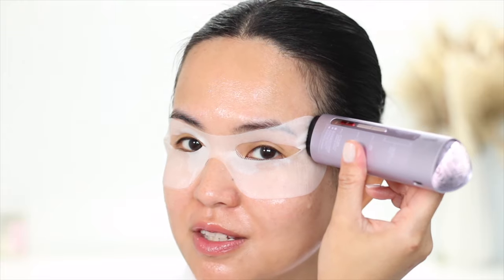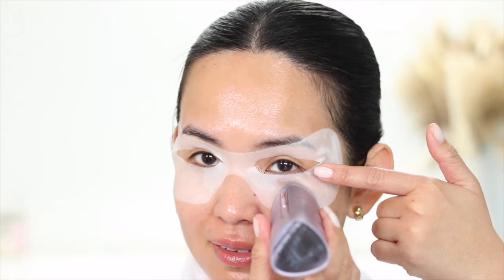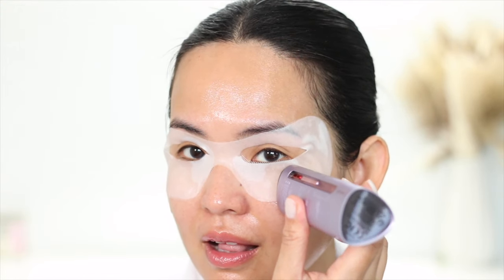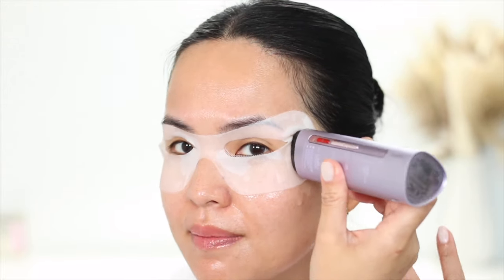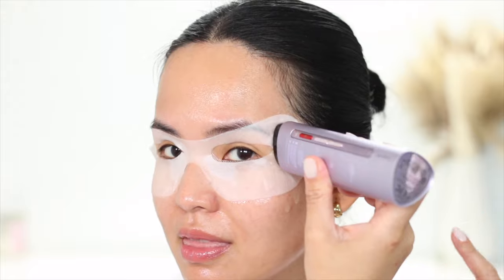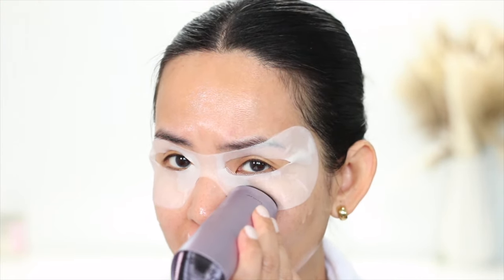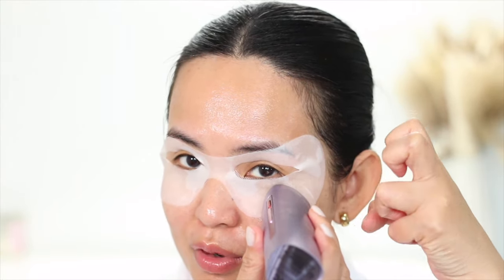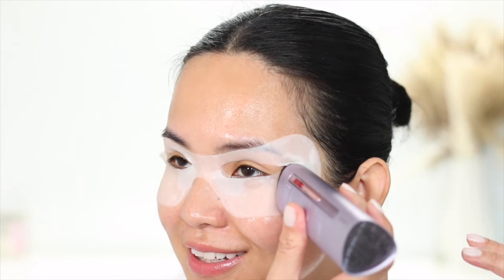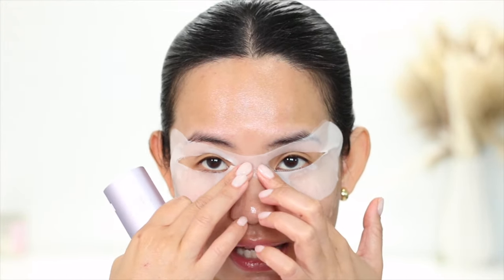I love this mode because with my cheeks and my forehead, I can really feel the contraction, but I can't see anything moving. I just feel like there is something moving. But with this eye mode, you can really see that my eyelids were moving with each of that contraction, which is very cool. Okay, I heard another vibration. That means we're ready to move on to the next part of our face.